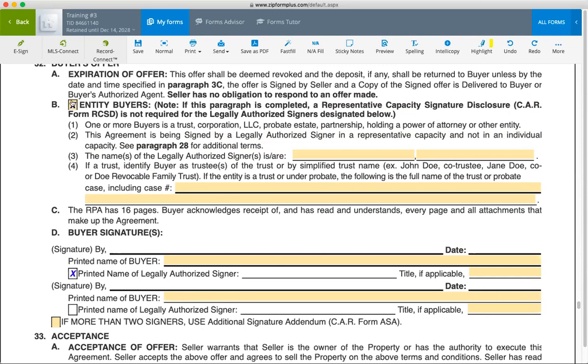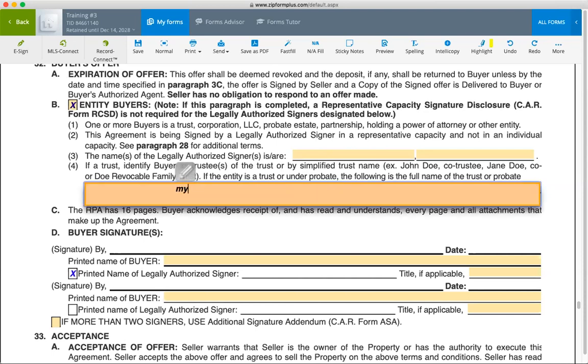So if an entity is the purchaser, you would check 32B here, and it says if this paragraph is completed, an RCSD is not required for the authorized signers. So this takes the place of needing the separate RCSD that we used to have to get. And in this form, you're going to put in the name of the legally authorized signer, the one who's signing on the bottom and is named up at the top. And the party that's the entity is named down here, my LLC. So that takes care of that whole form we used to need to get for the buyer.